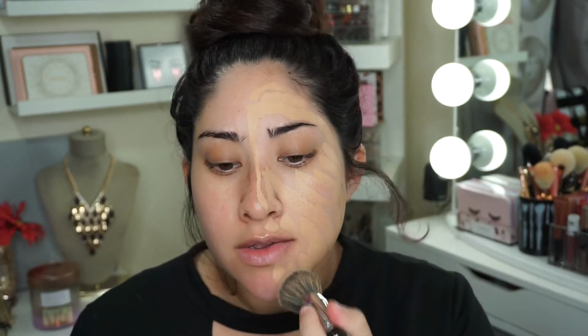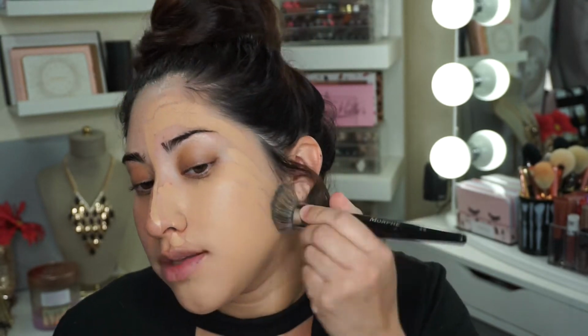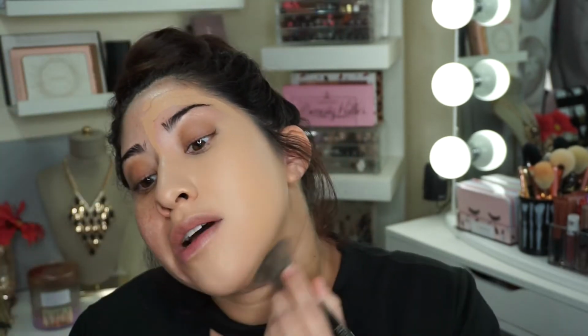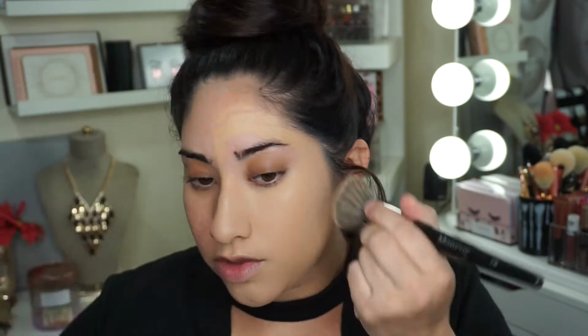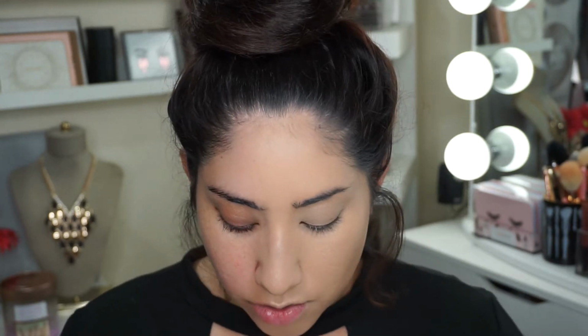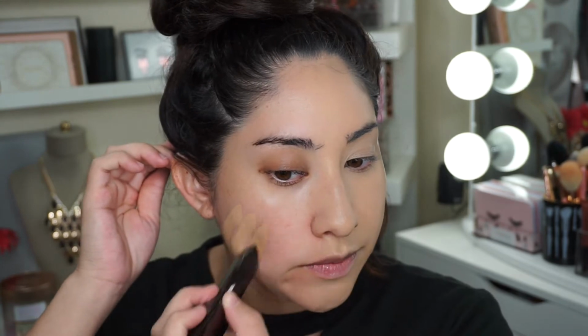So I'm gonna use my Morphe E6 flat kabuki brush to just go ahead and blend this out. So this is what it looks like with just one coat of the Hourglass Vanish Stick Foundation, and then this is what it looks like with nothing on, and that is with the brush. So definitely love that brush with this particular foundation.